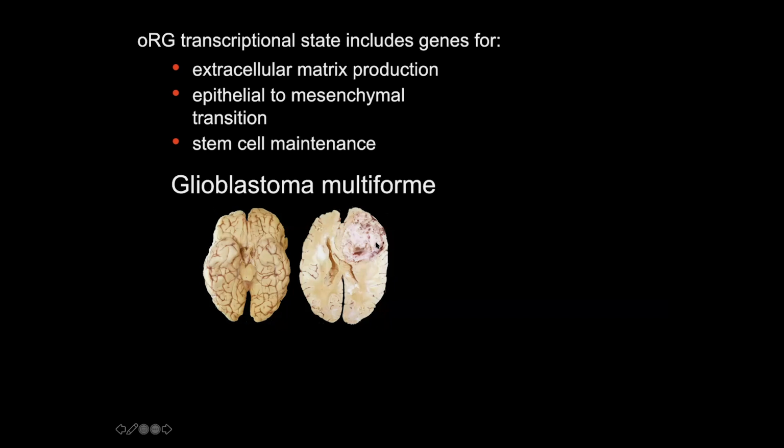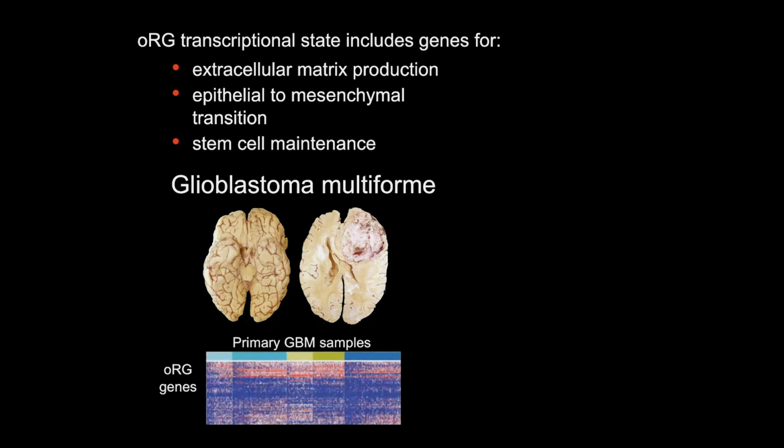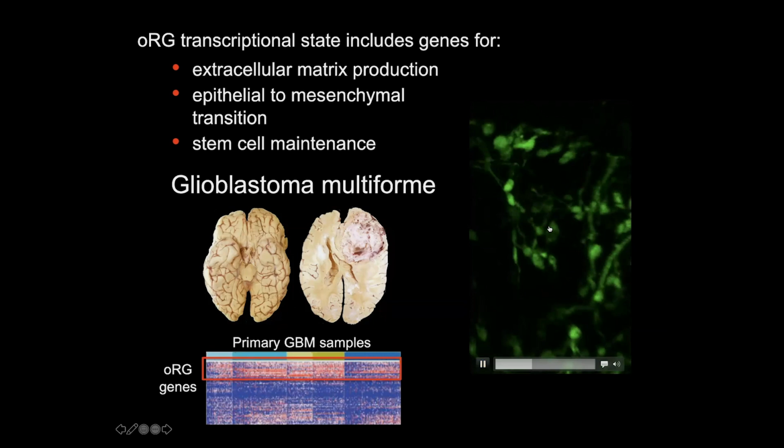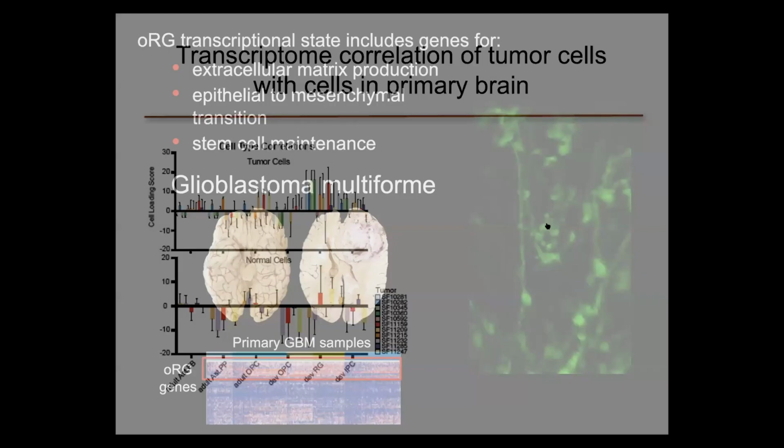So we wondered if ORG-like cells were present in these tumors. And we were able to get samples from our neurosurgical colleagues and did RNA sequencing on those and found the ORG gene signatures highlighted here to be enriched in the most aggressive form, the so-called mesenchymal form of glioblastoma multiforme. So we looked at our samples, acute samples that were delivered directly from the OR, sectioned them, stained them, and cultured them. And as shown here on the right, you had cells that look very much like those outer radial glia in morphology. And in our time-lapse images, they jumped and divided, that MST behavior I mentioned earlier. So it looks as though we have ORG-like cells in these glioblastoma samples.